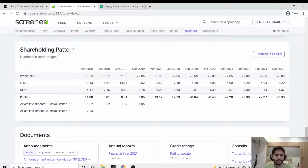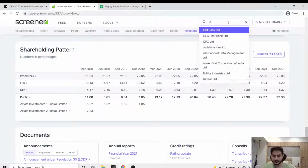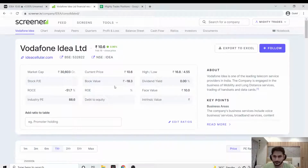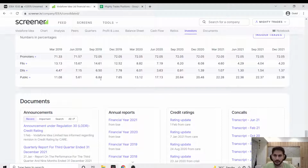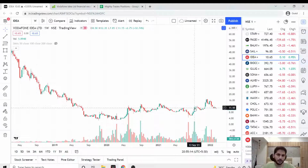Am I looking at the right thing? This seems to be the right stock. Okay, maybe I'm mistaken. Shareholding pattern looks okay. I mean, the public holding has gone up recently, but I would still consider this to be a penny stock. It's a very news-based stock.